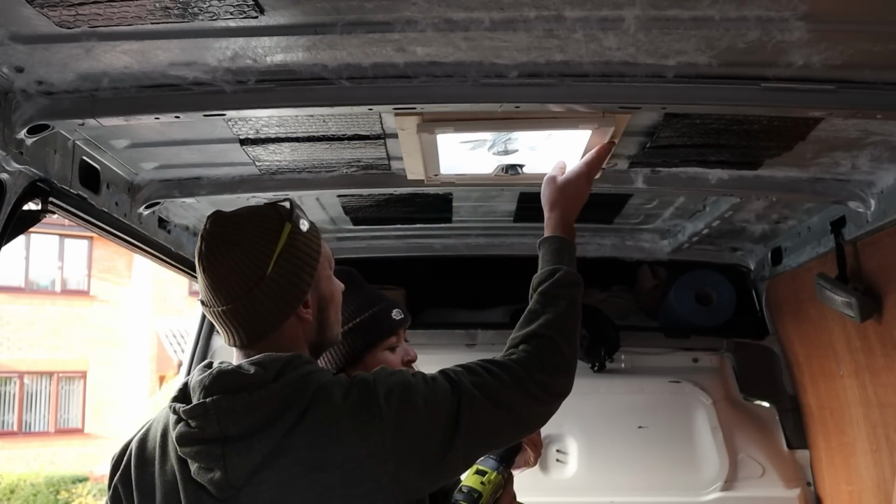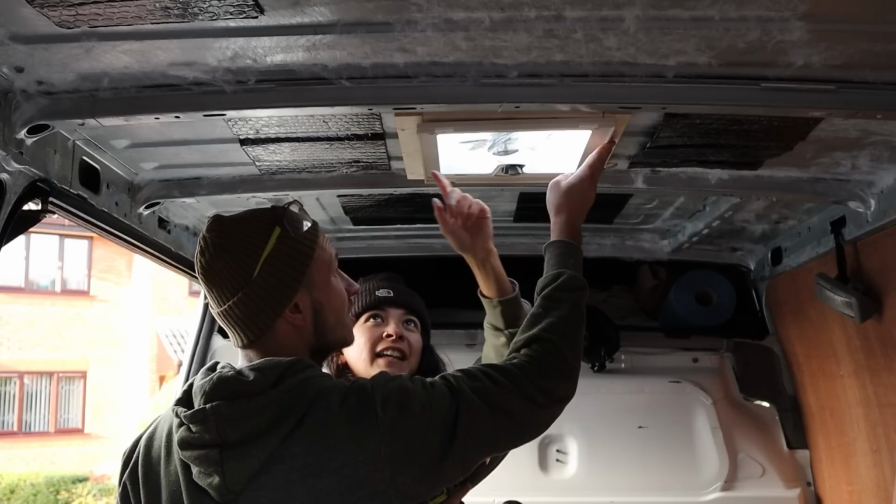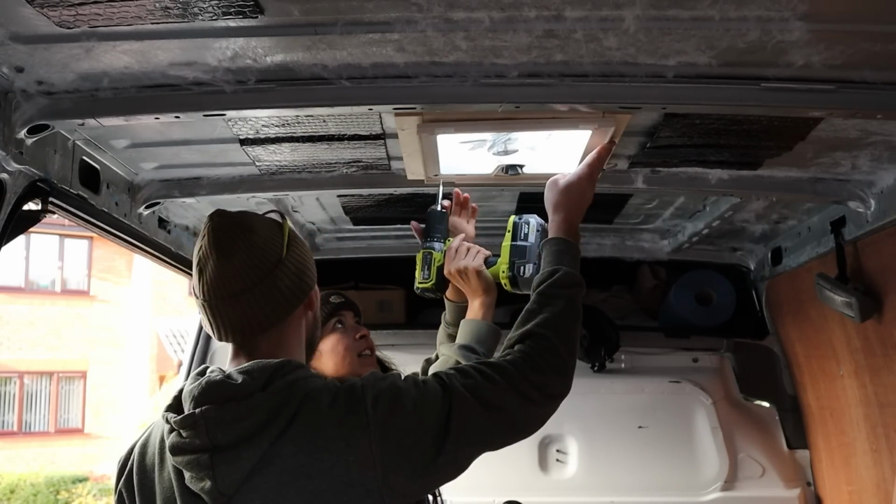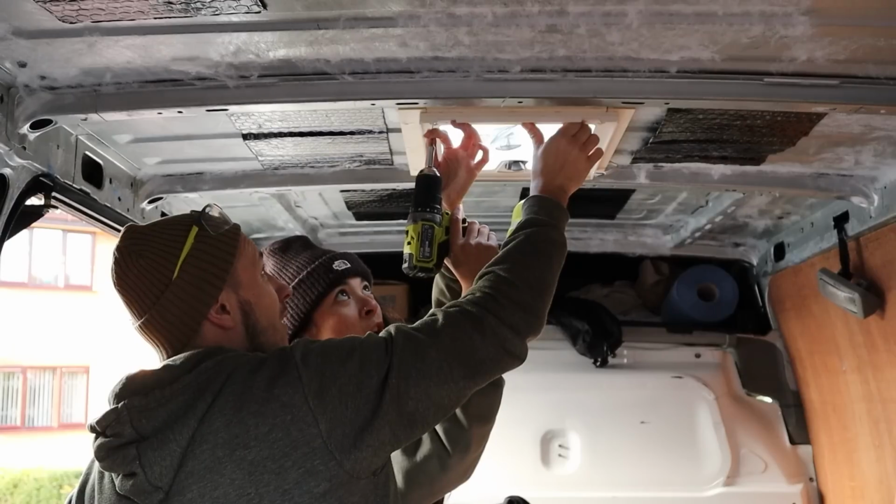It's 5mm too long. So basically it should have been 5mm thicker, but I don't know if that's the extension screw or the small. Okay, so we've got smaller screws. Okay, smaller screw.